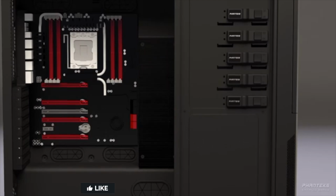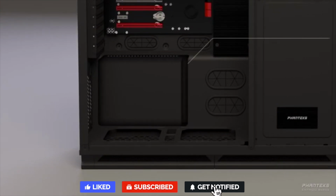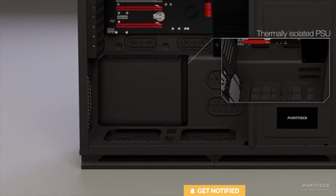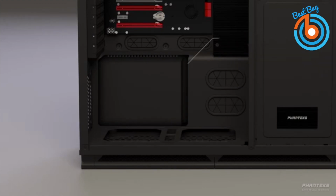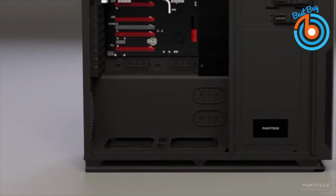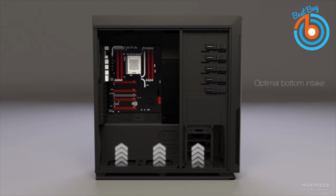Thermally isolated PSU keeps the radiant heat from other critical components, reveals an optimal bottom air intake, and hides the cables from blocking the airflow, and extensive water cooling support. There are up to 5 different installation areas for slim and thick radiators varying from single to quad 120 mm and 140 mm form factors.